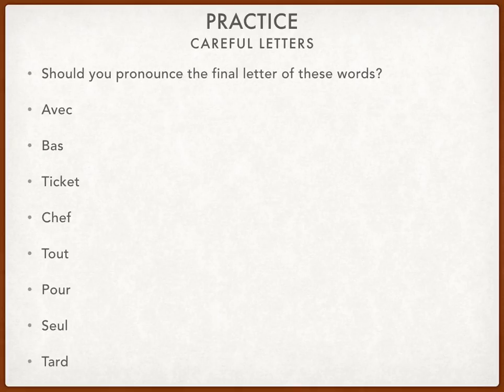Here's another common one, P-O-U-R. Yes, we have to say this. R is a careful letter, C-R-F-L. So we would say pour. Okay, our next one, S-E-U-L. Yes, we have to pronounce this one as well. Remember, careful letters are C, R, F, and L. So we have sol. And then our last one, T-A-R-D. Nope, not a careful letter. We would say tar.